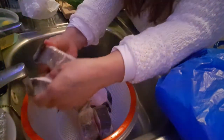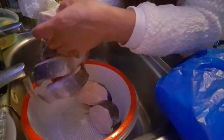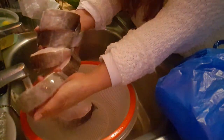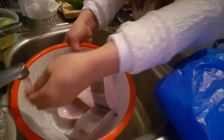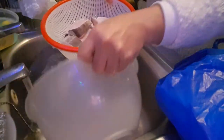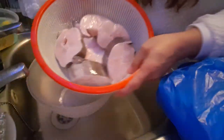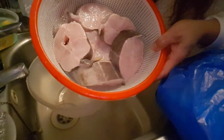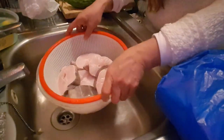I'm gonna rinse this fish, and I'm gonna keep it in the freezer for now because we have a chicken breast that I need to cook with a salad for our dinner. So at least we have fish. Long time we did not eat fish. So that, guys, is 1 kilo. This is 9 pounds something. Expensive, isn't it?